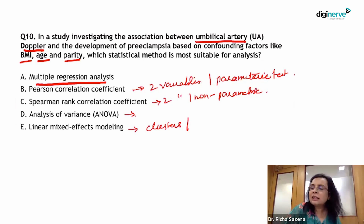Multiple regression analysis is basically an association between a dependent variable with several independent variables. So in this case, the dependent variable is umbilical artery Doppler, and the various independent variables with which its association has to be tested are BMI, age, parity. So obviously, this becomes the answer.